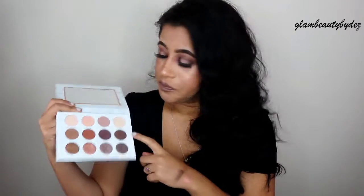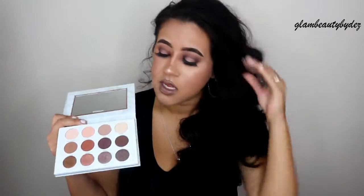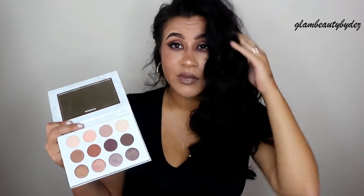And you could do so many looks, natural, you could do more smoky, pops of shimmer. I wouldn't do a whole shimmer look, especially since shimmers aren't really that great for transition shades, but I've already come up with like 4 to 5 looks in my head already with this palette. So really happy with this palette.